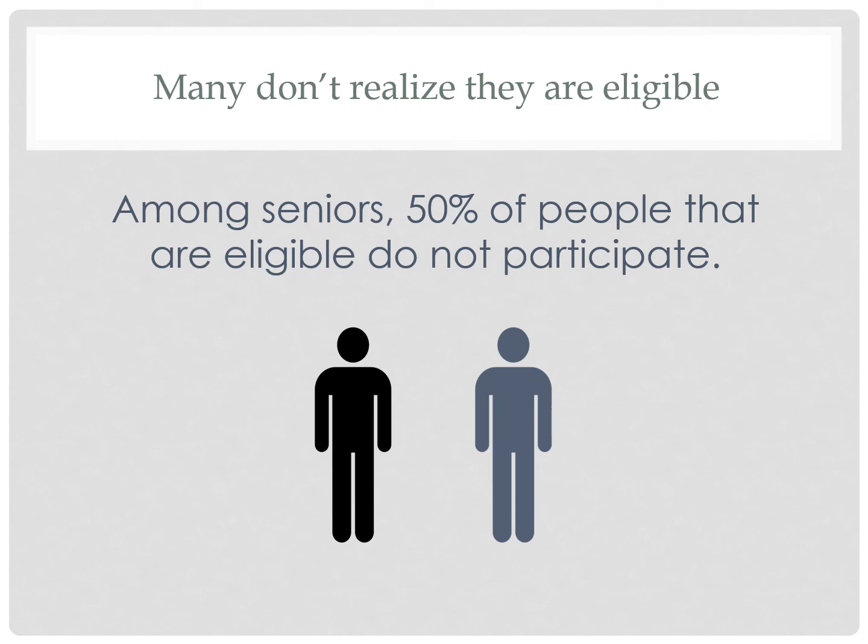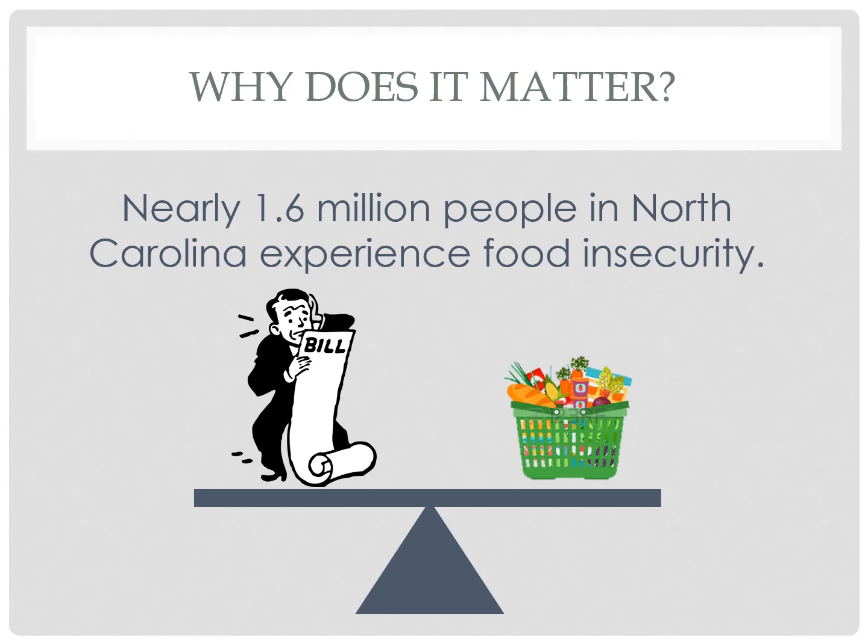There might be a lot of different reasons. Some may not know they're eligible, some may not know how to apply, or they don't think that the money they're going to get from SNAP is going to make that big of a benefit and be worth applying. So throughout this presentation, we'll talk about those different things. But why does it matter?